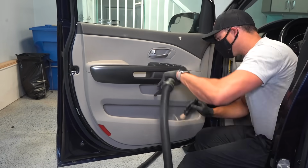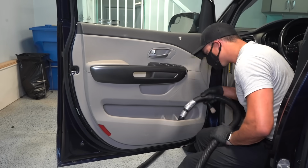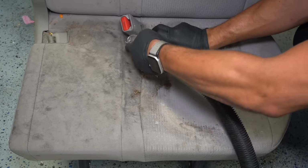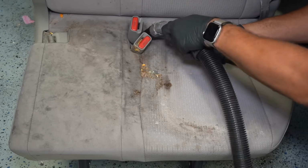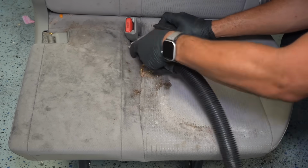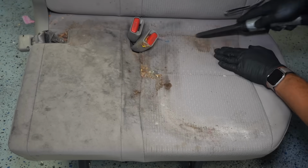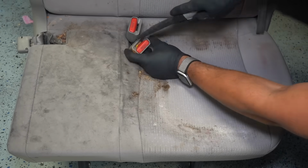And you might also notice that I'm wearing my mask today, and that's because the smell of this vehicle was unlike almost any other. Well, just one vehicle has ever had this same smell, and that was the Chrysler Town & Country van I did a few months ago. But yeah, it's such a unique odor having all that old food in a vehicle, and trust me when I say that it's very, very unpleasant. So the mask is definitely staying on for this detail.